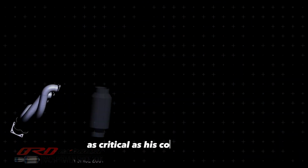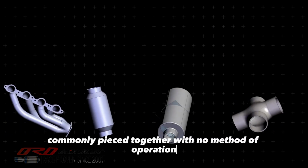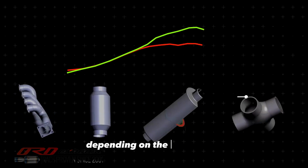As critical as this component is, it's the most overlooked, commonly pieced together with no method of operation, and it can be the difference between power being lost or gained depending on the application.